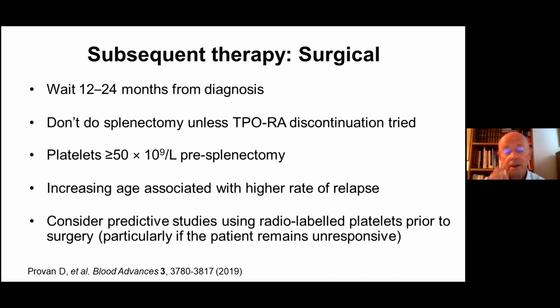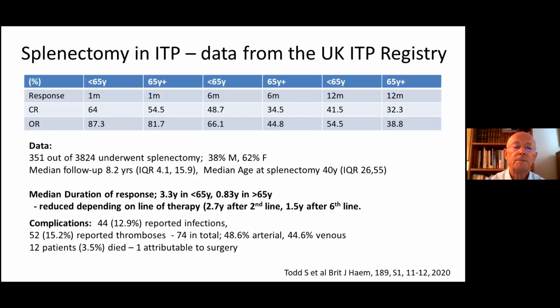We also know, and I'm going to illustrate that in a minute, that increasing age associates with a higher relapse rate, and the use of predictive study, radioactive labeled platelets prior to surgery to look and see where platelets are being destroyed, because you don't want to take a spleen out if it's not responsible for destruction.